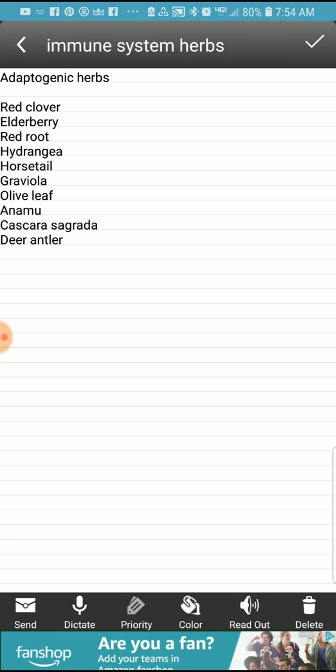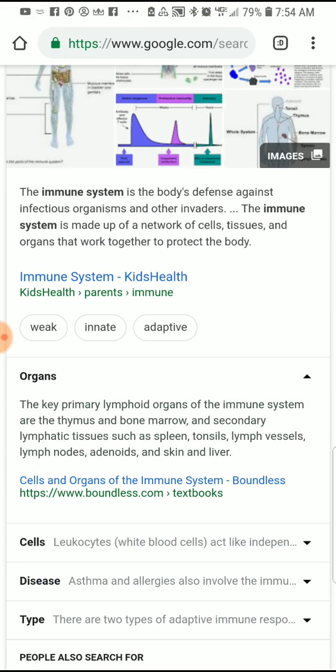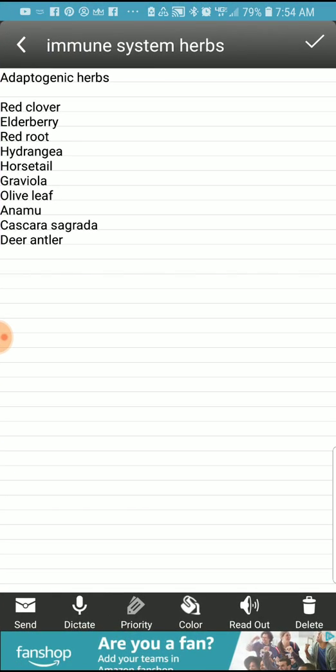But red root, this is great for the spleen. And once again, going back into this article, it said in secondary lymphatic tissues, it's the spleen, tonsils, lymph vessels, lymph nodes, adenoids, skin, and liver. So the spleen is considered the body's largest lymphatic organ. Okay, so the spleen is very important. So the red root will help to clear out the spleen, and also help with the blood cell count, so on and so forth.